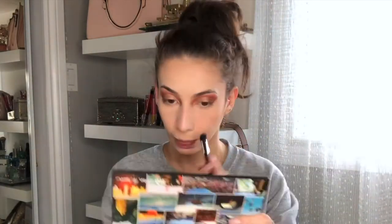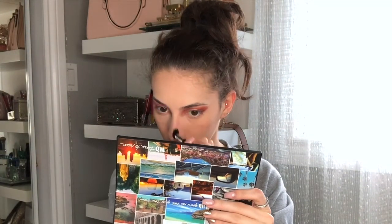So now I'm going to take a Dior 22 brush and dip into the same shade for a nose contour. And then I'm just going to take my sponge with the foundation on it.